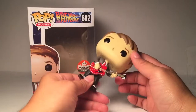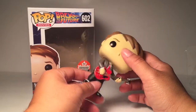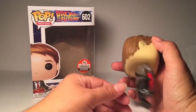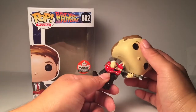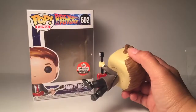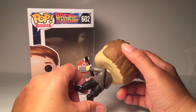I don't know why, but I have a feeling that Funko will do an exclusive of him again. And they're gonna make them like disappearing. You know how they like doing those little things like that. And that'll probably be something that they'll make. But if they don't, it's okay. I have this one now. So let's look at this.